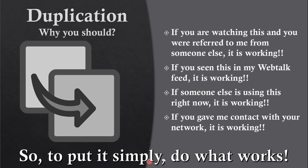So to put it simply, do what works. So this is working today. From today, this is a new age generation. Things change. No one looks at email anymore. No one signs into opt-in pages. People are scared of these things. People have the impression, hang on, I got burned last opportunity I joined. So a lot of these old tactics do not work anymore.